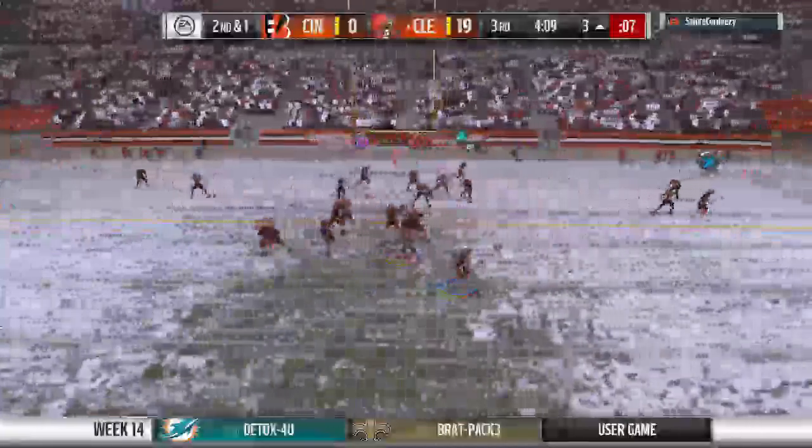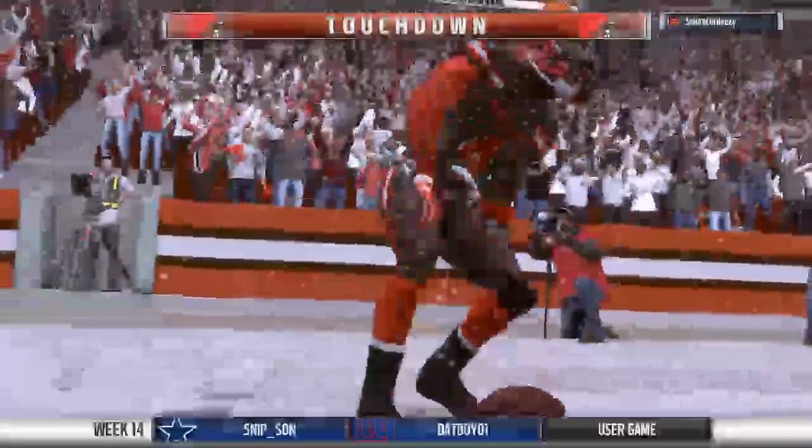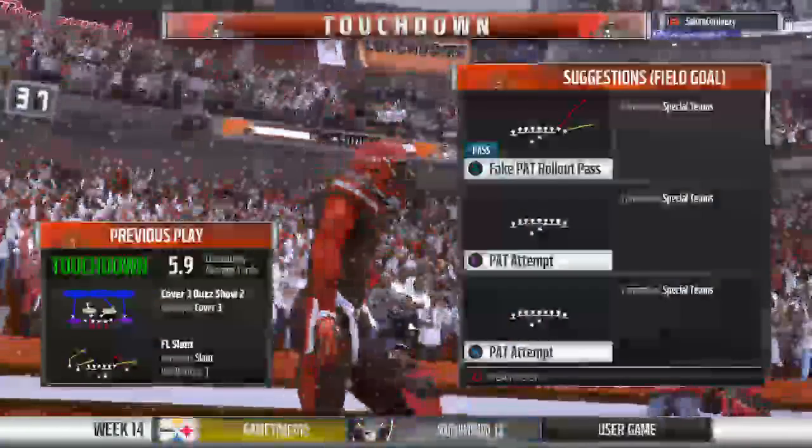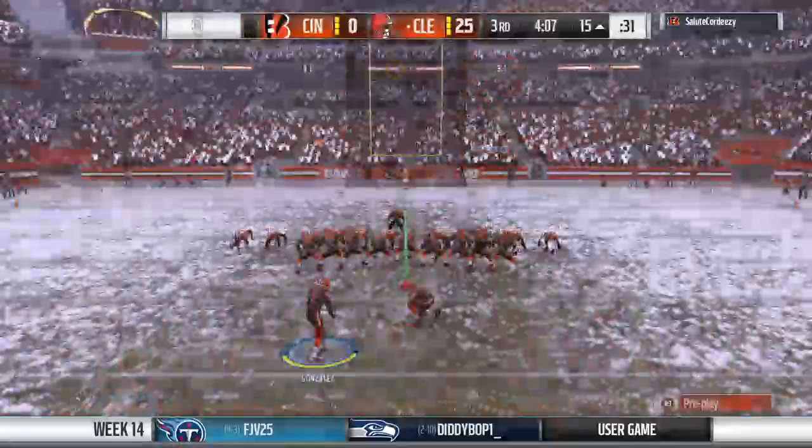To throw. Flush to his right. And this is caught. Touchdown, Cleveland. Their dangerous wide receiver. His 9th touchdown of the season. And the Browns add on to their lead.